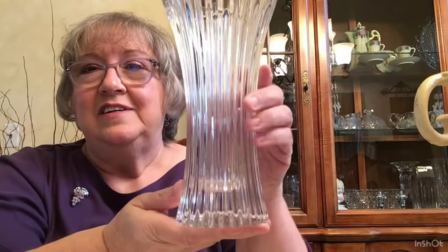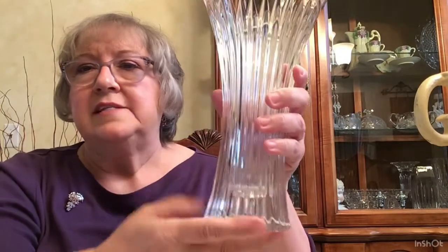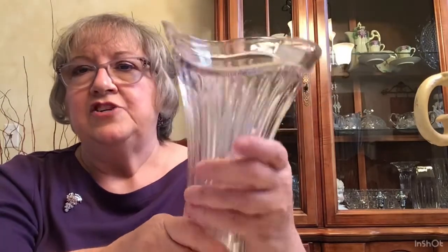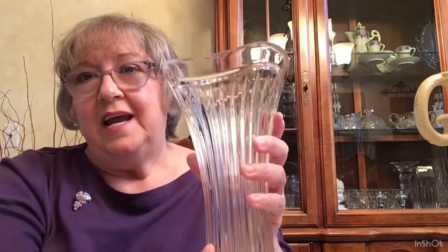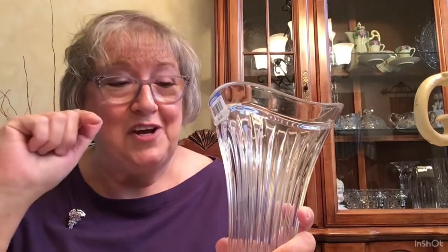Next, I have something that I did not need, but I couldn't walk away from. It's another crystal vase. Lead crystal. Even in the dining room light, I know you can see how it sparkles. Isn't it beautiful? And it's got a deep base. It's real heavy. It's got a uniquely shaped top, I should say. And I just think it's gorgeous. It was $2.60, and I couldn't leave it sitting there. Did I need another crystal vase? No, but I have an idea, and I'm going to share it with you in an upcoming video. So I did pick it up, and it will be used, and I think loved.